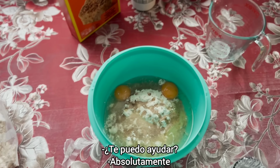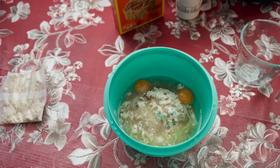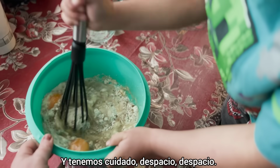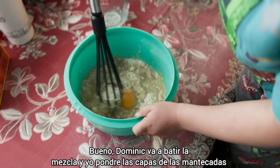So Mom, can I help you? Yeah, absolutely. All I have left to do is stir, but you can stir. Okay. I need to wash my hands. Thank you. You gotta hold the bowl. Yeah, and be very careful. Slowly. Okay, Dominic is going to whisk the mix.